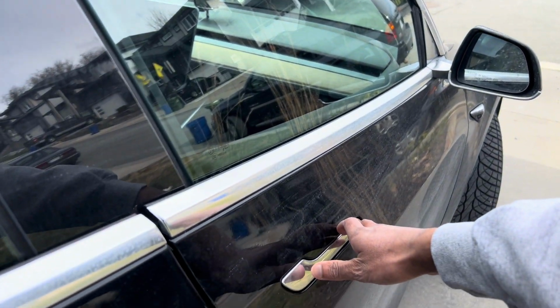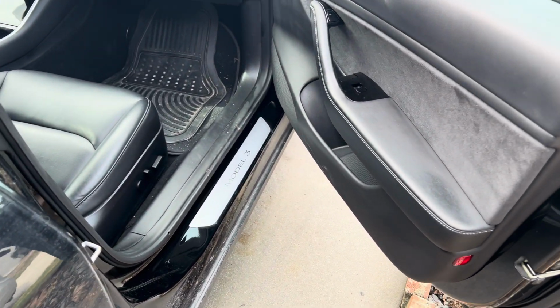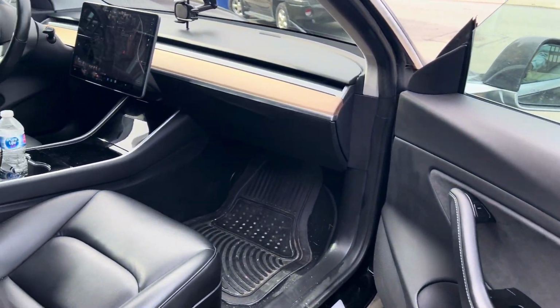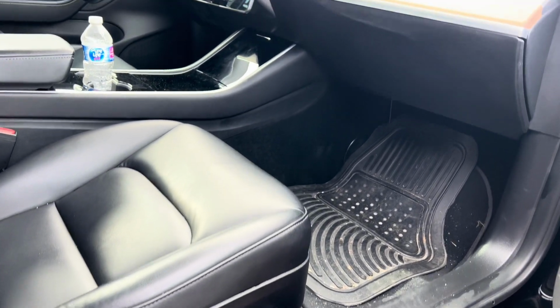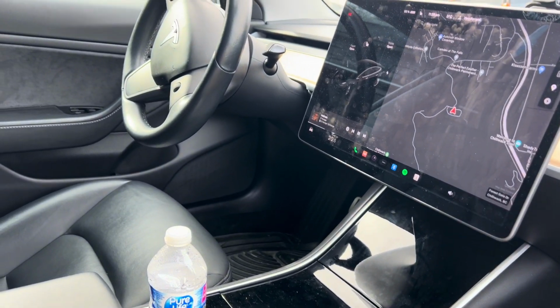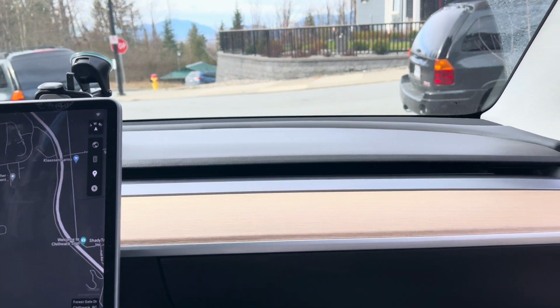I love the unique door handles on the Tesla, but they're awful when you have a handful of things and you're trying to open the door. Just like the Aurora, there's lots of head, leg, and hip room here. Since there's no engine up front, the dashboard is so low, giving you so much visibility up front. It honestly feels like you're in a simulation when driving. It definitely took me a while to get used to that.